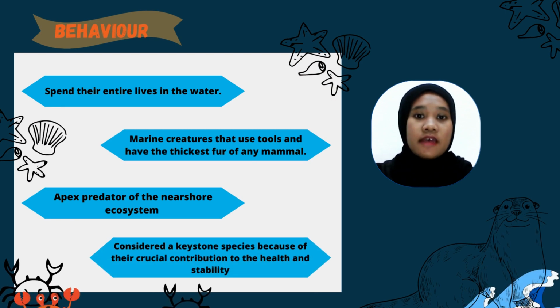Next, sea otters have an interesting behavior which is unlike other marine animals. Sea otters are extremely specialized and can spend their entire life in water. They are among the only marine creatures that use tools and have the thickest fur of any mammal. Sea otters are an apex predator of the nearshore ecosystem and are considered a keystone species because of their crucial contribution to the health and stability of the nearshore marine ecosystem.